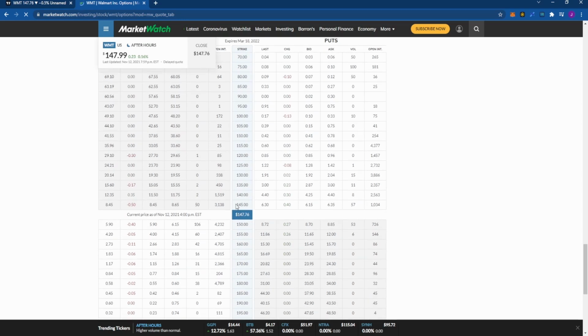We're going to pick the 145s calls and the 150 puts, and they're both roughly the same amount. This one's 885 and this one's 845. On Monday, the price will change. This is a rough estimate. There shouldn't be much difference in terms of the pricing, unless we have this huge gap.